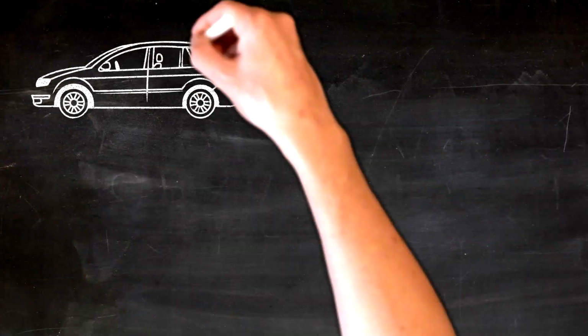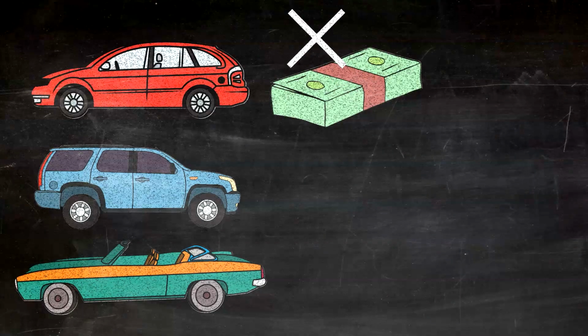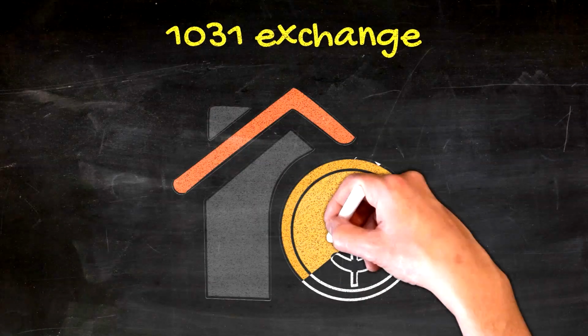Think of it like trading in a used car at a dealership. You're not getting cash in your pocket, you're rolling the value of your old car directly into the new one. That's what a 1031 exchange does for real estate.